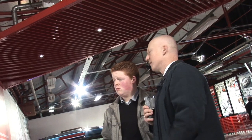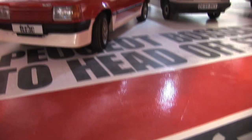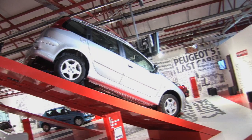It's a bit like a trip down memory lane, really, because I used to work at Peugeot and I was made redundant when it closed recently. So I'm looking at some pictures now of equipment that I put in and some of the people I used to work with. It's a good idea. It's a bit of a sad theme though, really. You should tell history as it is, and it's not always happy.